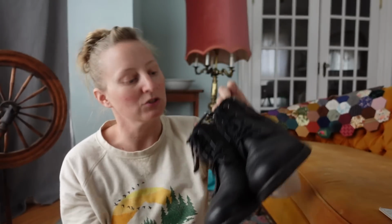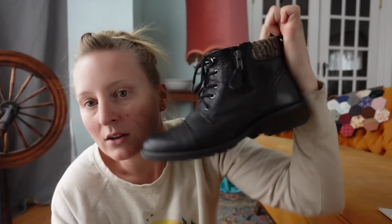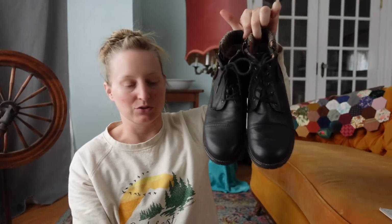Then, okay, this is not actually vintage sewing notions, but I found some nice leather shoes. They're Steve Madden's, and I got them for $10. I was looking for some real leather shoes that I could wear for Germany, where winter is not nearly as severe as Canada.